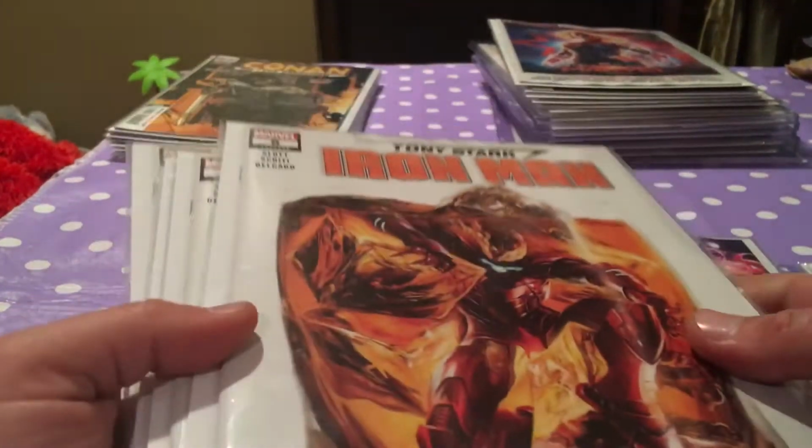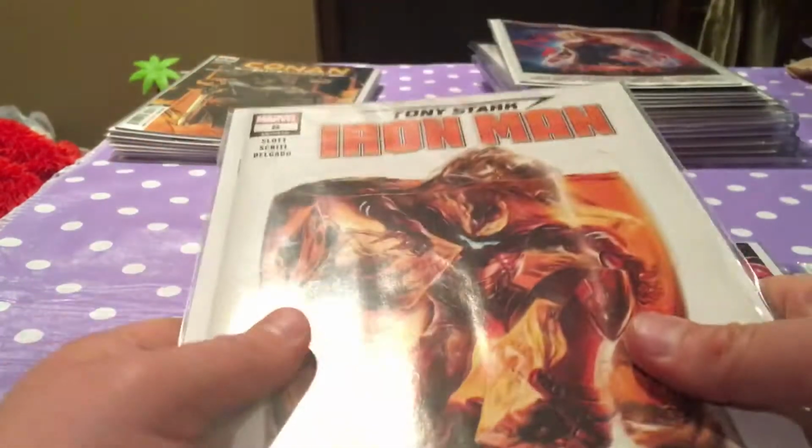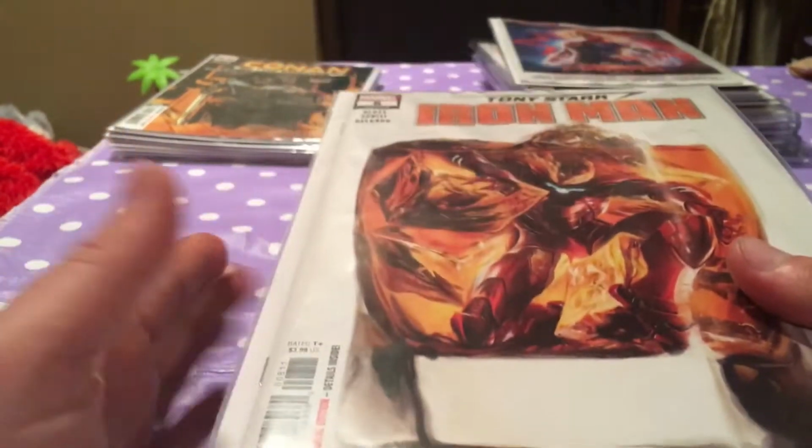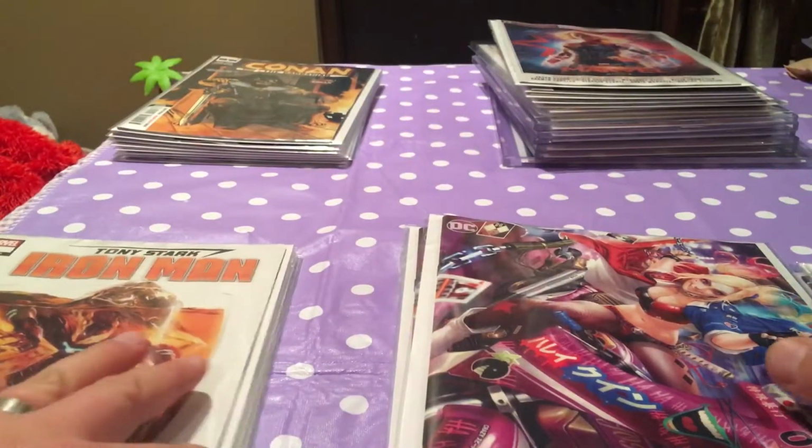So my personal speculation was that this book will be hot down the road. It hasn't started selling like crazy yet on eBay. I mean, it's selling for pretty much cover value plus shipping. So, I bought a few, but could be a dud, but it could turn out to something down the road. I just really think the cover's hot, so I feel like it's going to do something.